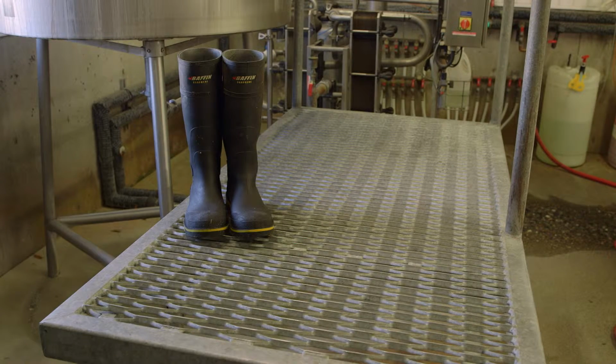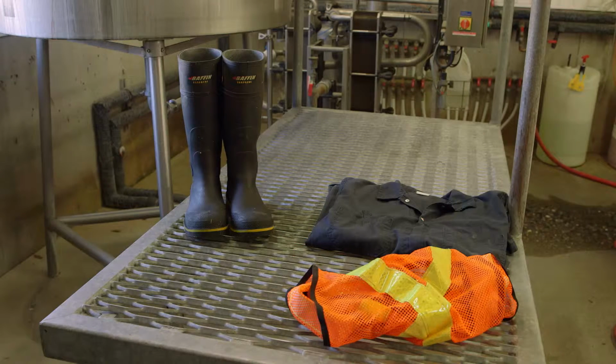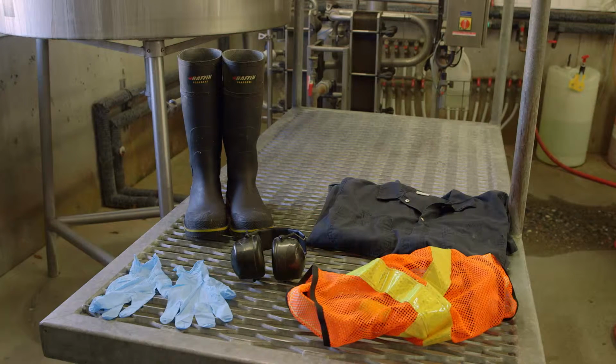Safety when working at a dairy farm begins by wearing the correct personal protective equipment, or PPE, at all times. Different PPE may be required for different jobs. Speak with your supervisor if you're not sure of the PPE policy at your farm.